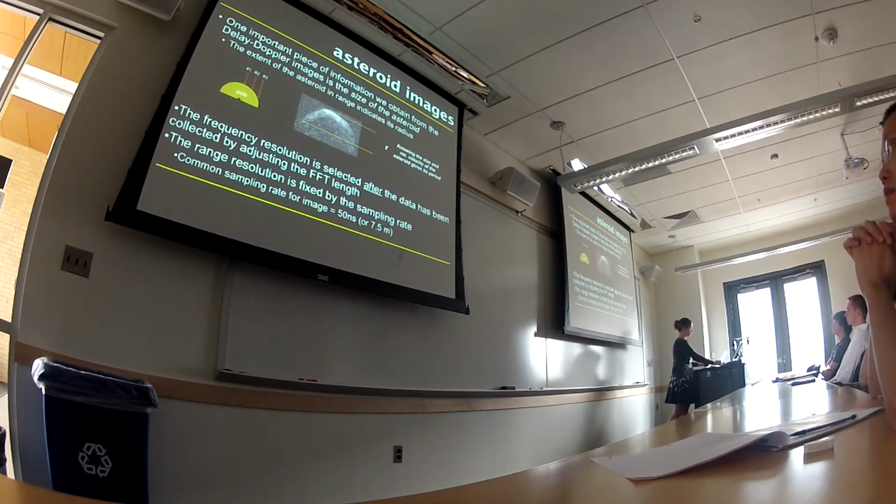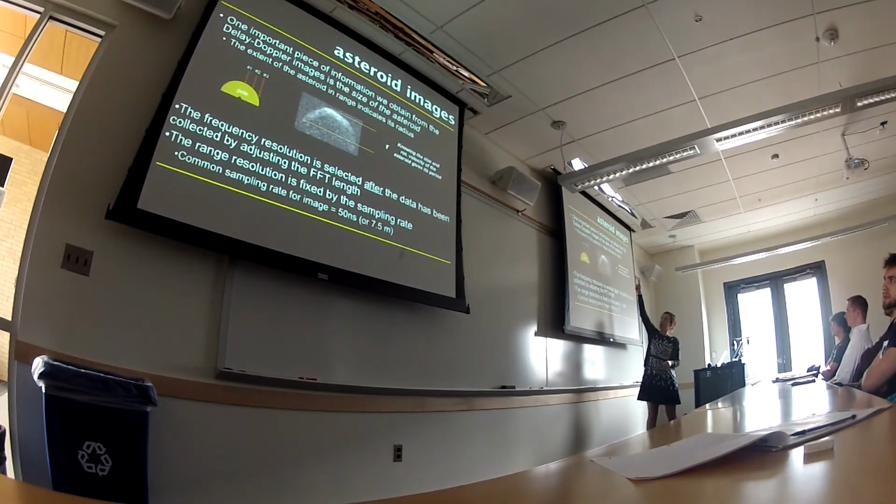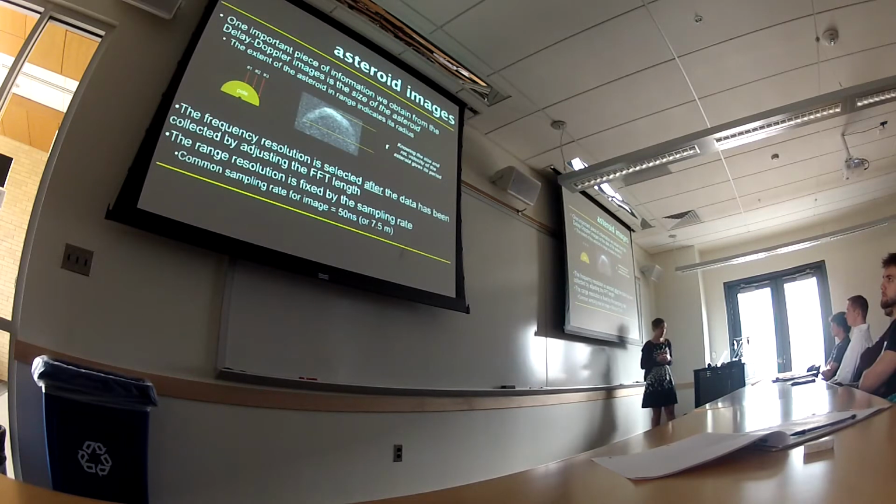And the delay-Doppler images give you the size of the asteroid, because you know how long it takes for the radar wave to get to the front and also get back from the asteroid. And from that you can get a pretty good estimate for the size. And there's a lot of Fourier transforming here. Pretty much let it run thousands and thousands of Fourier transforms a day. It's great fun. But yeah, we have 7.5 meter scale of this asteroid. Kind of crazy.